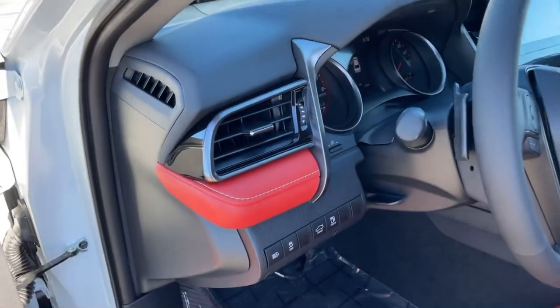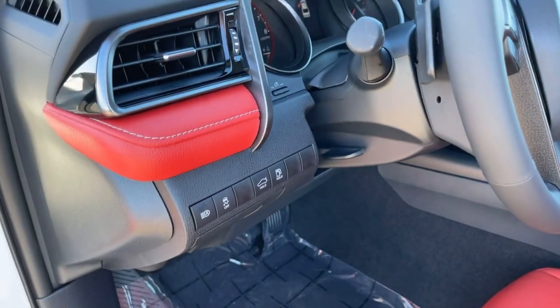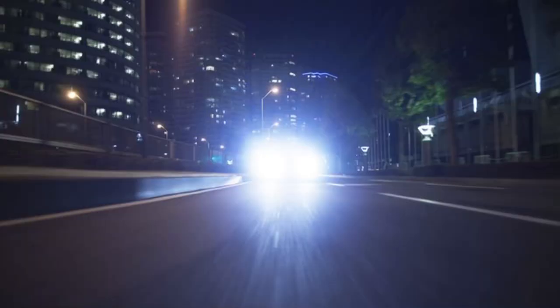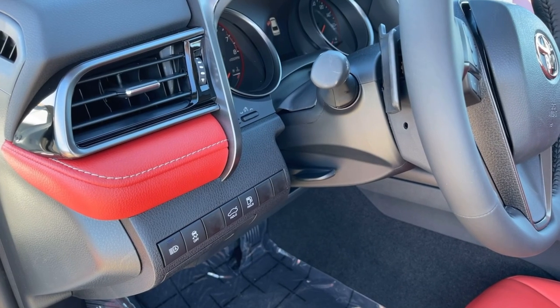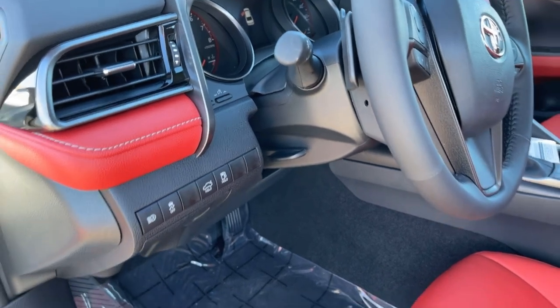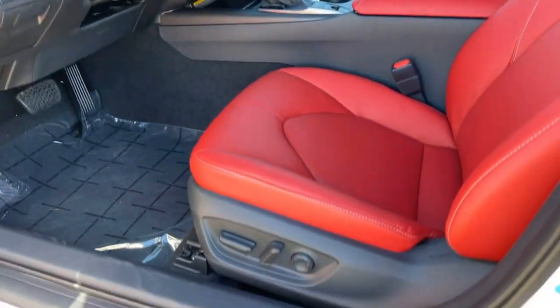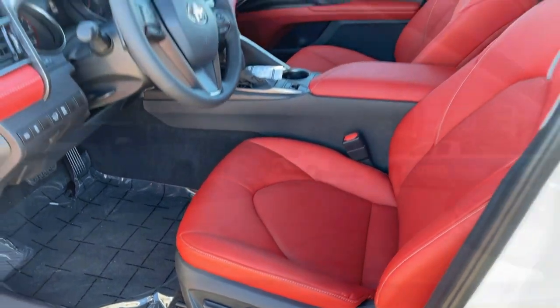Coming up on the dashboard, this is where we have our A, that's basically your auto-dimming high beams. We have our traction control off button, opening up our trunk from the inside, and also our gas door release is all on here. And then we have for the driver here, this is 10-way power with the power lumbar on this too.